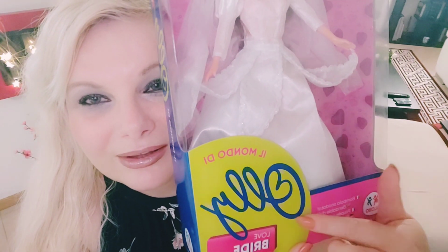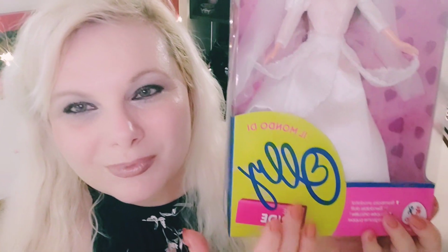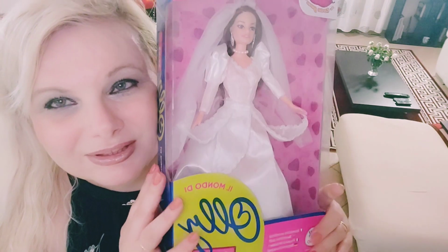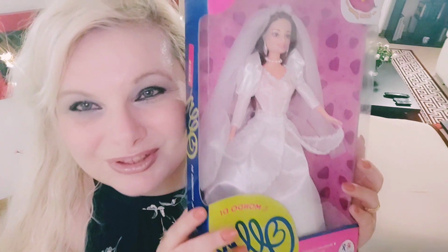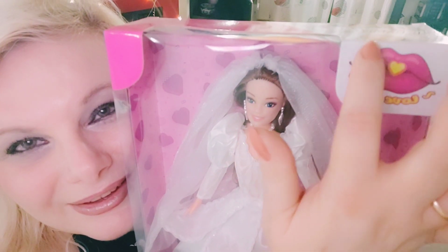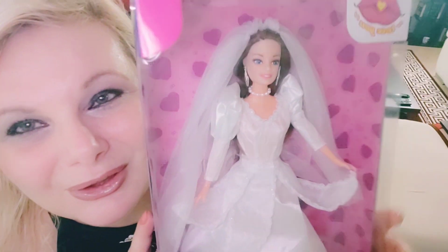It's written Olly, O-L-L-Y. Il mondo di Olly, meaning Olly's world. And it's written Love. Bride, love, bride. So the box itself is really, really cute. We have a nice pair of lips here, and there's a heart here, and it's written underneath: love you, love you, love you.